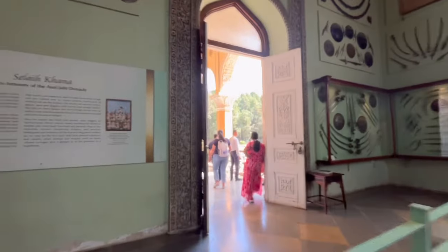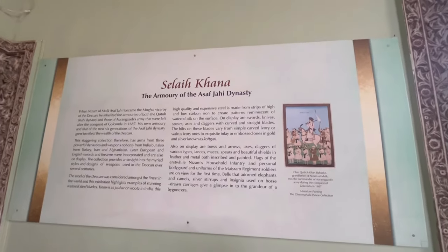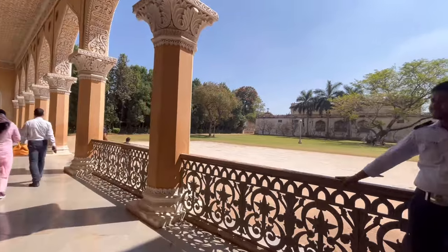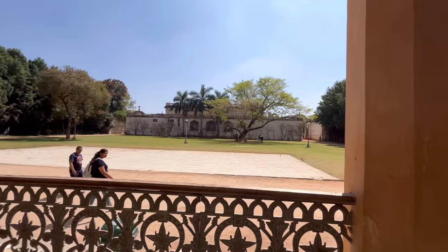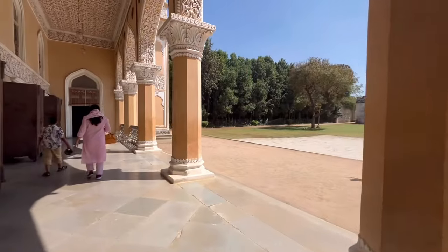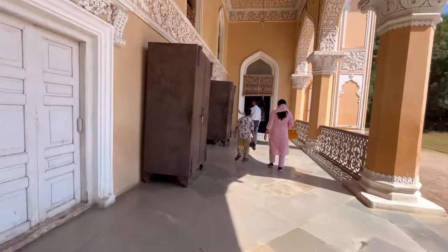And I'm heading outside now. Hopefully it's not too warm. This is the armory of the Asif Jah dynasty, it says. So that's what that is. That's what it looks like on the outside. Outside the courtyards are really pretty and really, really big. Yeah. I wonder what these are all about. What's inside them?